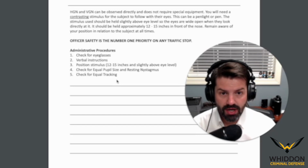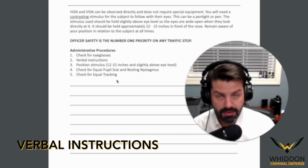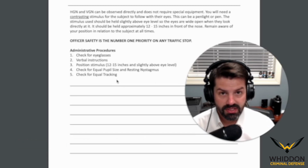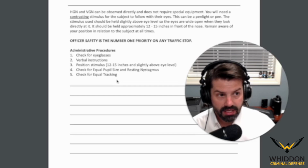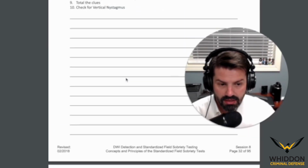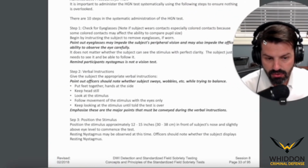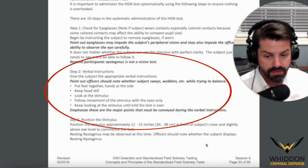Second, the officer has to give specific verbal instructions every single time. If the officer does not give the instructions correctly, the results of the test are not valid, because how can you perform a test whenever you're not given the correct instructions? And the correct instructions are in the book. They are to be repeated like that every single time right here on page 33 of the officer's training manual.